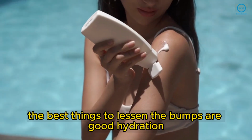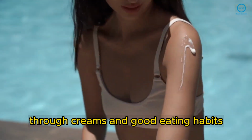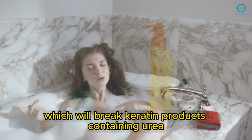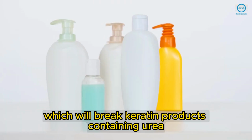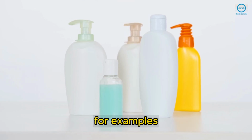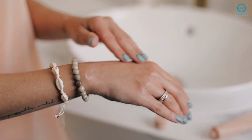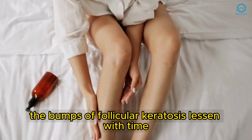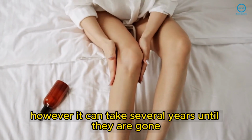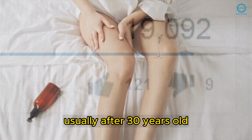The best things to lessen the bumps are good hydration through creams and good eating habits, and keratolytic creams and soaps, which will break keratin. Products containing urea, vitamin A, and salicylic and glycolic acids, for example, can be used daily to promote deep hydration of the skin. The bumps of follicular keratosis lessen with time and with the use of these creams. However, it can take several years until they are gone, usually after 30 years old.